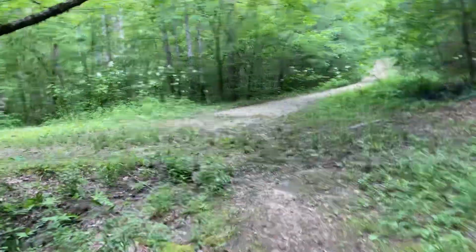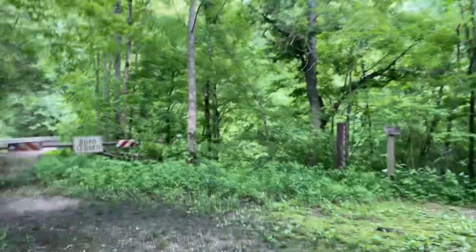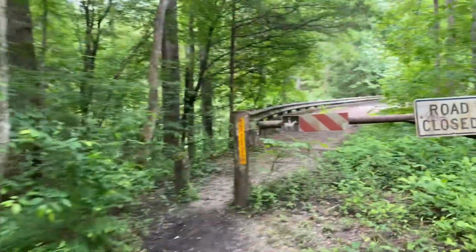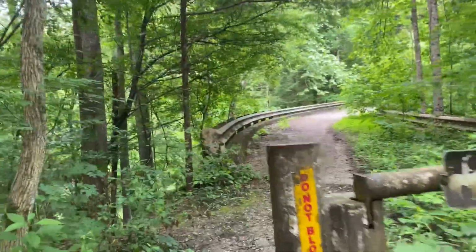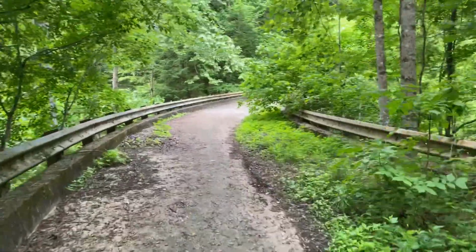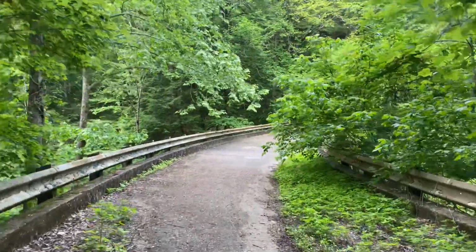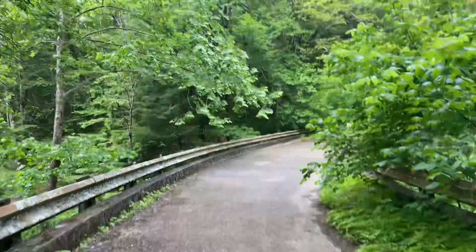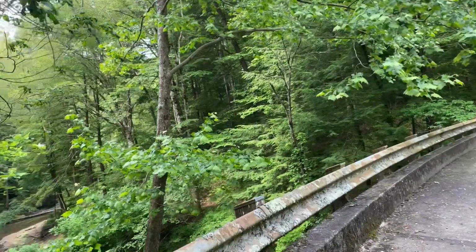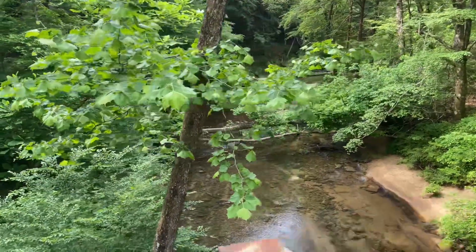This is the end of Trail 200, and it ends at another one of my favorite spots, and that is what I've been calling for a few years now, the post-apocalypse bridge. It has not been used for vehicles in a very long time, and it's sort of just abandoned here in the wilderness. And to me, it's just one of the most interesting places, and it offers great views of Borden Creek.